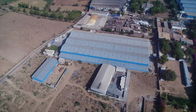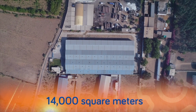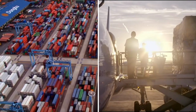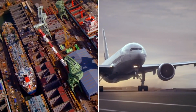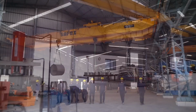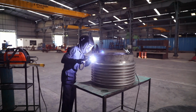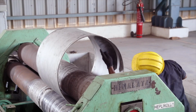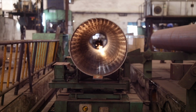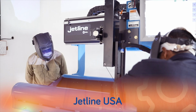REPL occupies a large manufacturing facility of 14,000 square metres near Ahmedabad, India, strategically located near the seaport and international airport. It has 2 large bays segregated for stainless steel and carbon steel fabrication. The factory is equipped with EOT cranes, advanced machines for both general and purpose-designed jobs, as well as a state-of-the-art longitudinal seam welding machine from Jetline, USA.